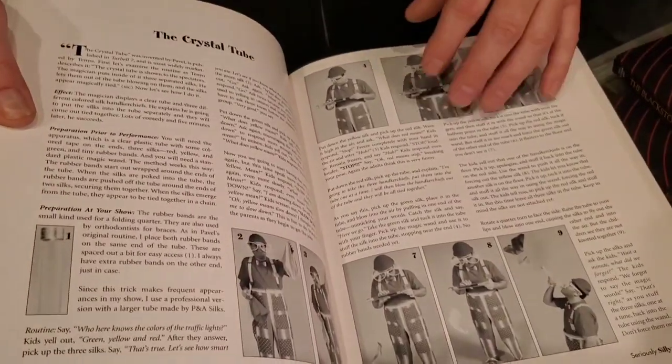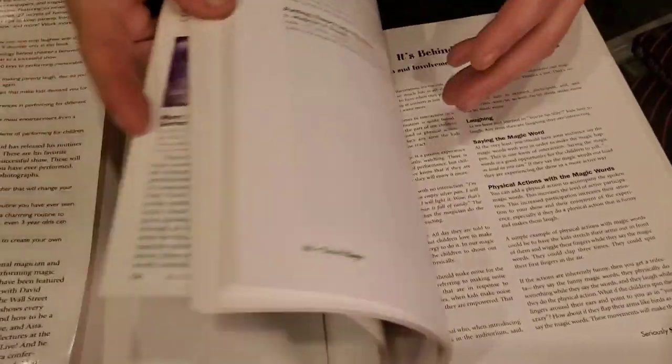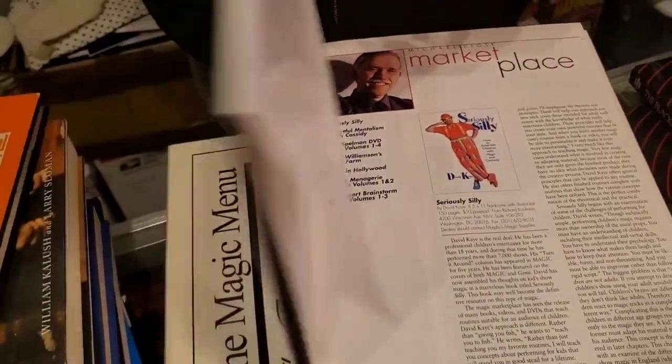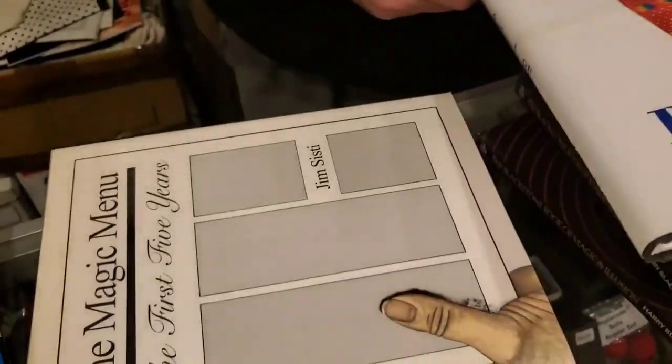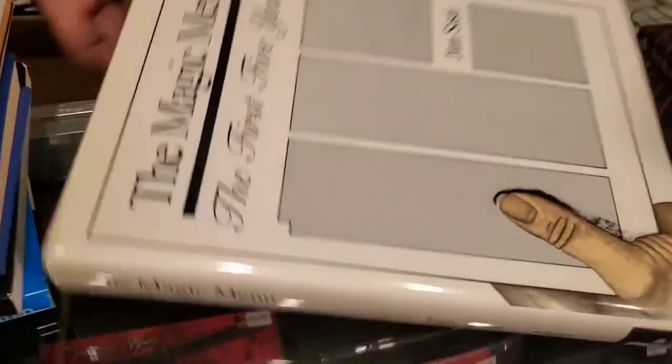You know what I mean? And it's not just a little 60-second thing. And kids yelling and screaming. Great performer. Great kid stuff. $60. Seriously Silly. Is that still in print? No, I don't think so. Yeah, I thought it was out of print.